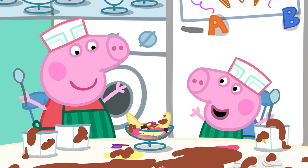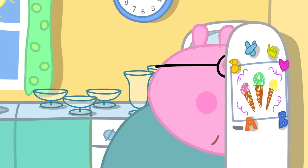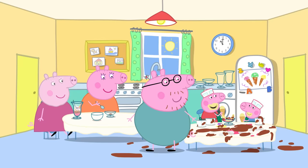Not rainbow ice cream. I'm afraid we don't have much ice cream left. All we have is vanilla. My favourite! Peppa and George like making special ice creams, but they love vanilla ice cream the most.